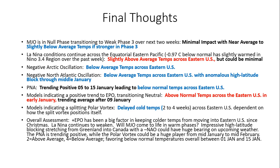We get a negative AO, 1. Negative NAO, 2. All right, we get a polar vortex split with the possibility of below normal temps, 3. We get a positive PNA, 4. So again, this is going to be interesting.